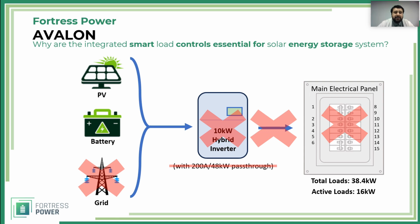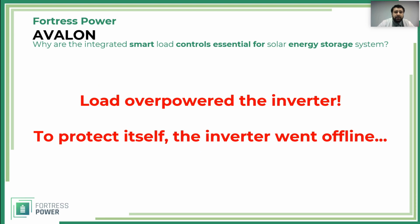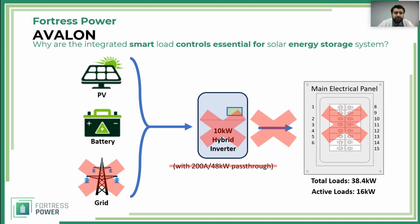Which means that on top of the grid outage, you'll have a power outage, because you cannot extract any power from the battery and PV. Your hybrid inverter went offline because you overpowered it, and the inverter has built-in precautions that don't allow you to overpower it for extended periods of time so that the inverter is not damaged. So you're in a tricky situation.